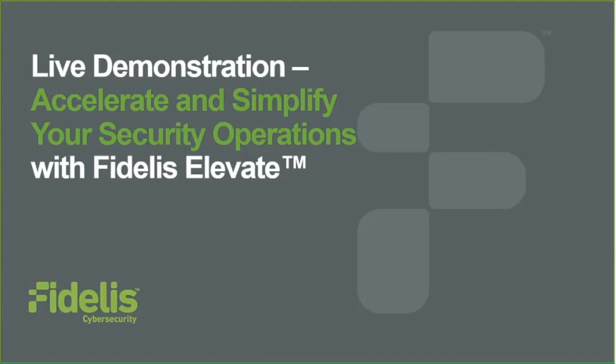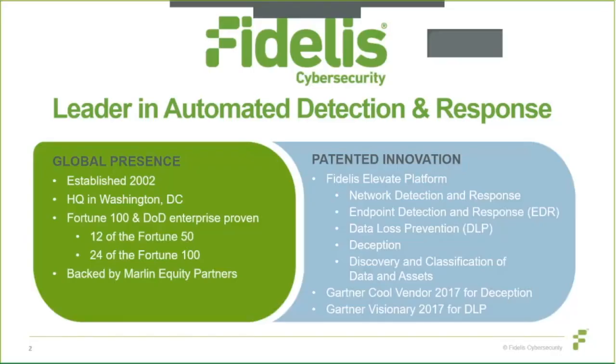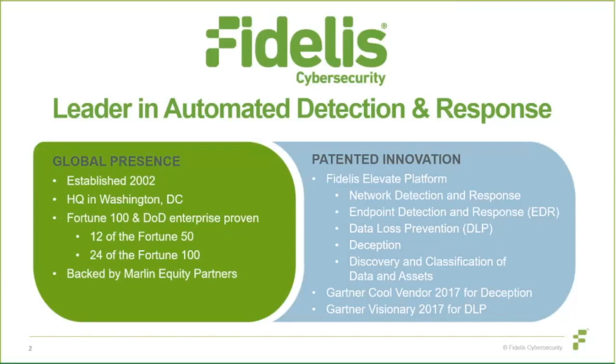In the next few minutes, we will learn how to automate detection and response to attacks on your enterprise and prevent data leakage. So who is Fidelis?